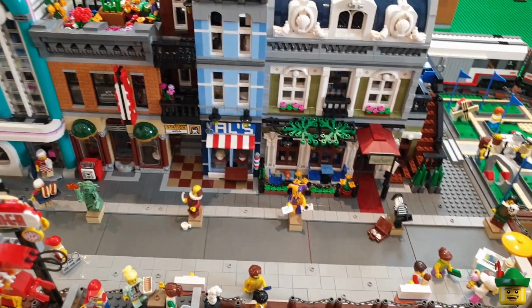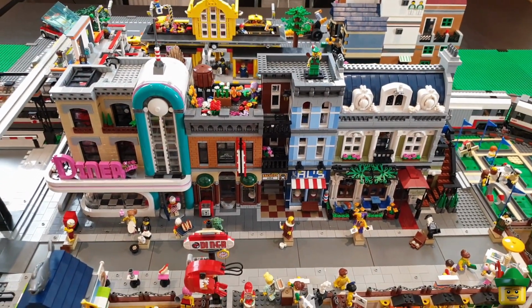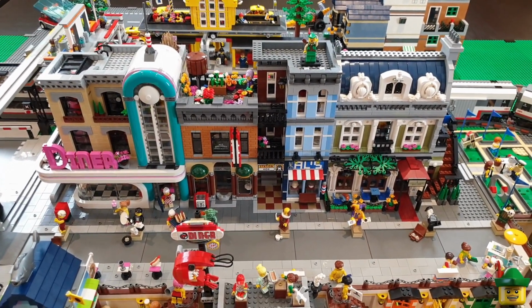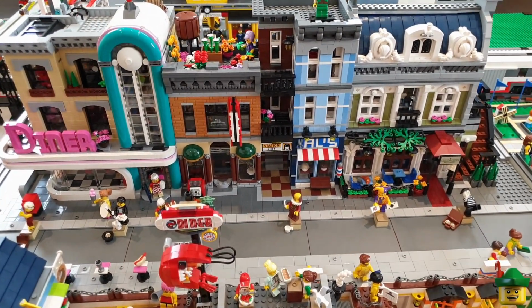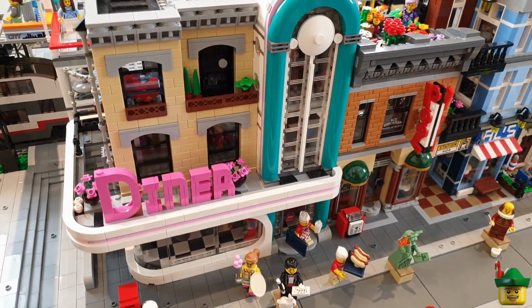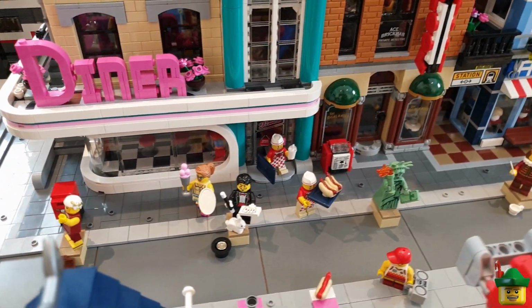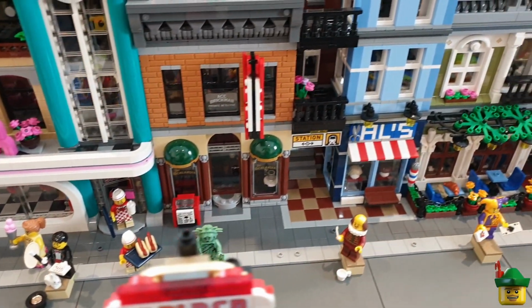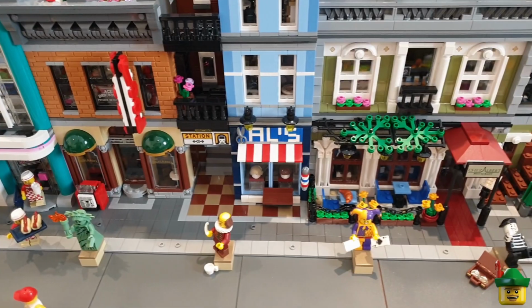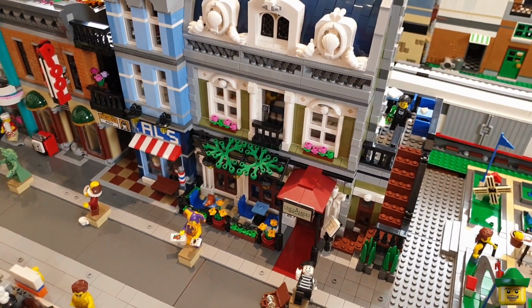Then we've got our lovely boardwalk area with these three beautiful modulars. Some of the best Lego have done, in my opinion. The diner with its fantastic Art Deco curves and architecture. Just love that curved window at the bottom on its side. That's brilliant. The pool hall with its lovely sign. And the Parisian on the end.